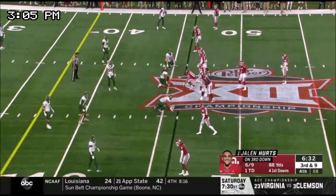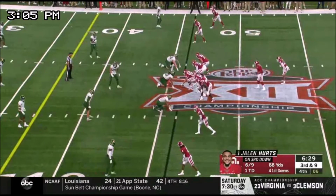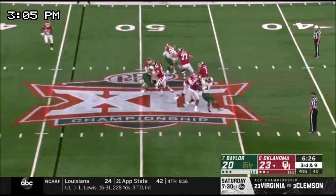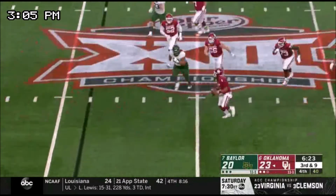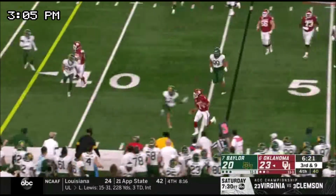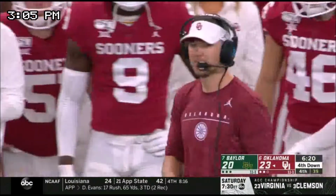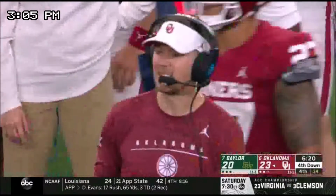You wouldn't think they would go for it unless they got much closer to the line to gain than the 9 yards they have to make right now. They stick with a 3-man rush. Hurts across the line, shoved out of bounds. A gain of a yard.